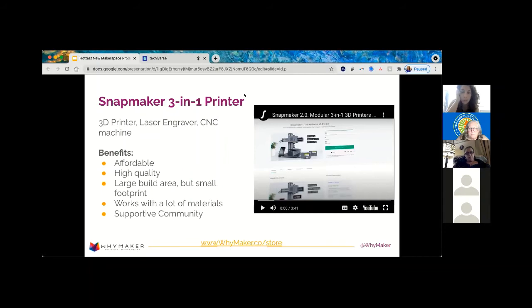And it's incredibly affordable. And it is incredibly high quality. They use these for professional activities all the time. There's a large build area, which I really like about it. So there's a large build plate so I can build big things, but it has a small footprint, so it doesn't take up a ton of space on the countertop.